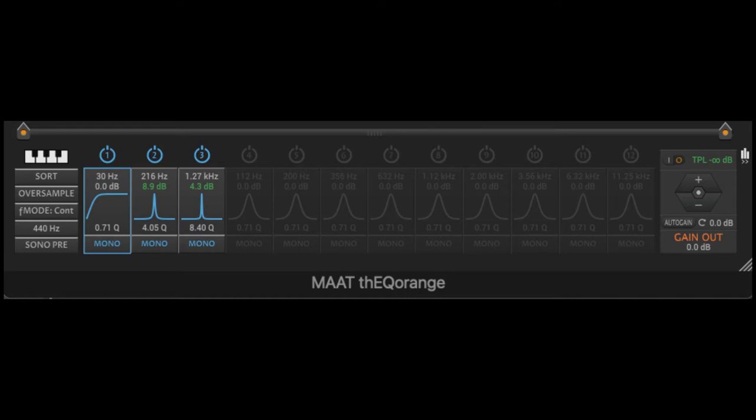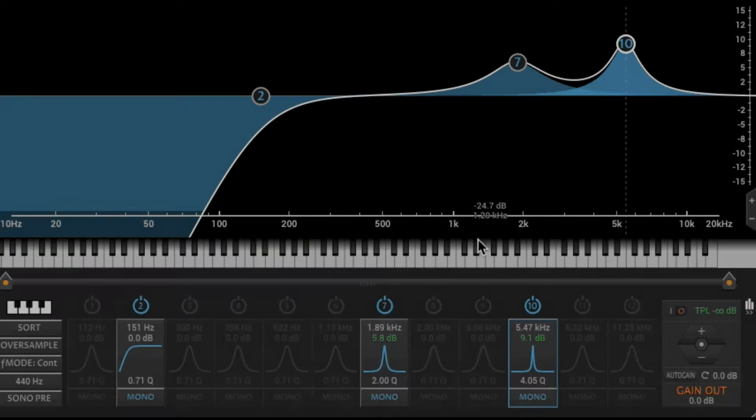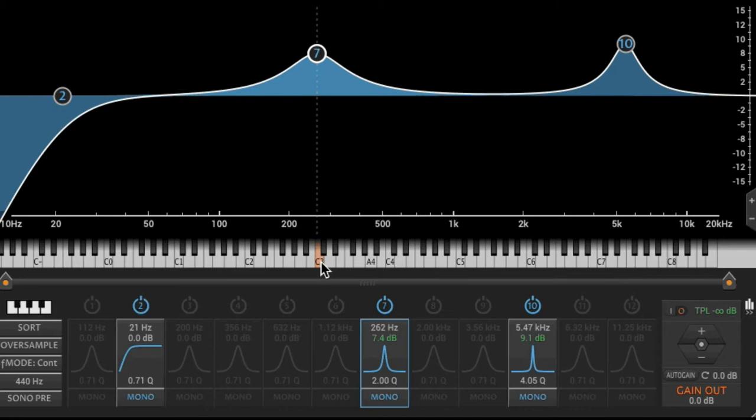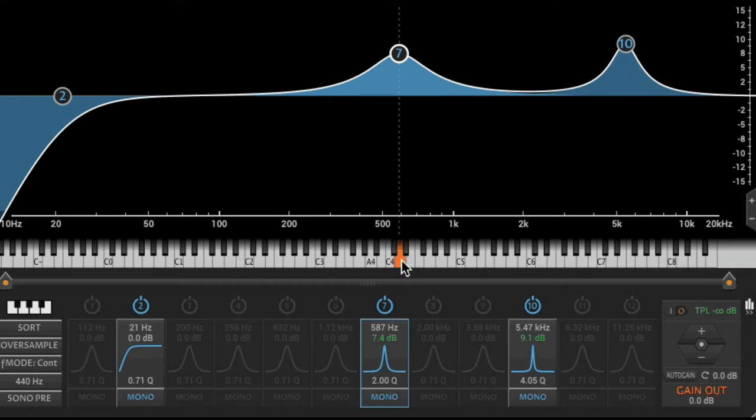My favorite feature is definitely the inbuilt keyboard that has a tone generator that really makes for quick location of either trouble spots or spots that you want to emphasize. So let me just show you a quick example. Like here, if I want to move this to the key of C or D, all I have to do is right click on the specific note and I am there.